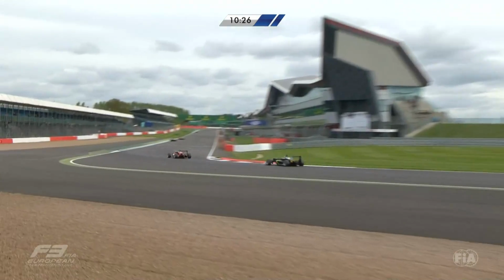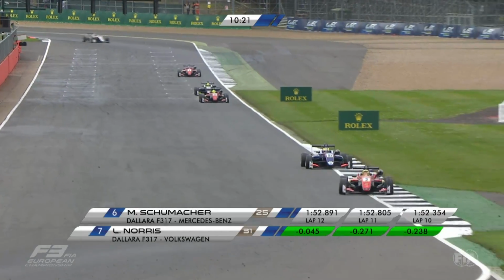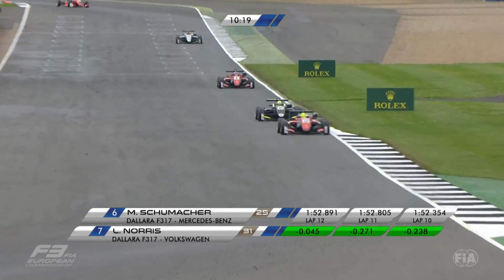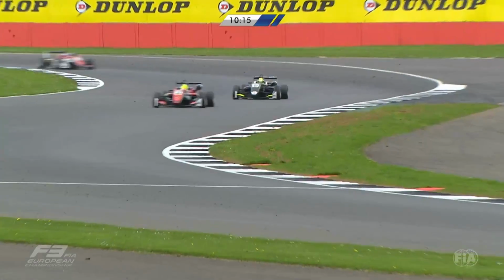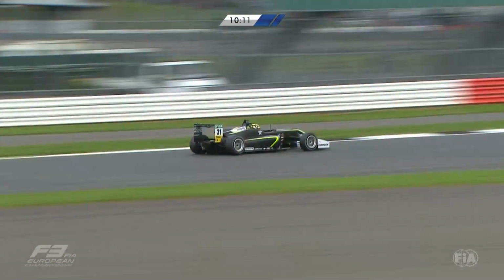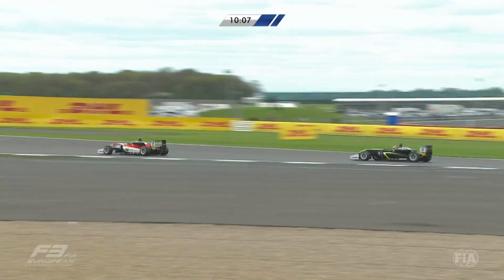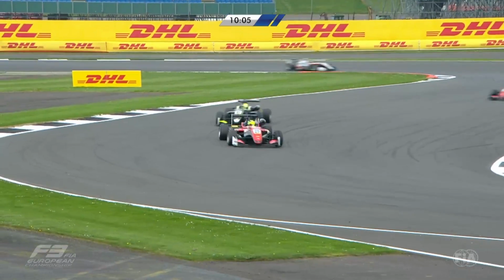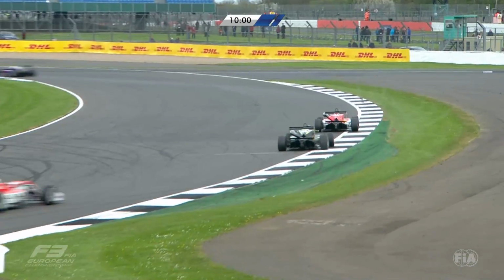It's taken him a long time to catch up to Schumacher because the gap had become so big with all those laps that he got stuck behind Joey Mawson. You can see the gap is coming down at a couple of tenths of a second per lap, though. Lando Norris is going to try and dispose of him as quickly as possible. We saw yesterday that Mick Schumacher will not be easy to pass at all.